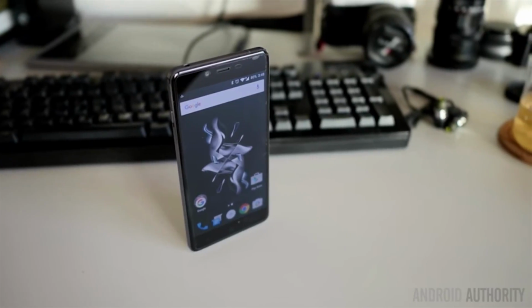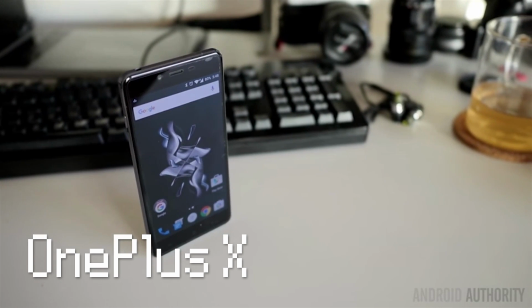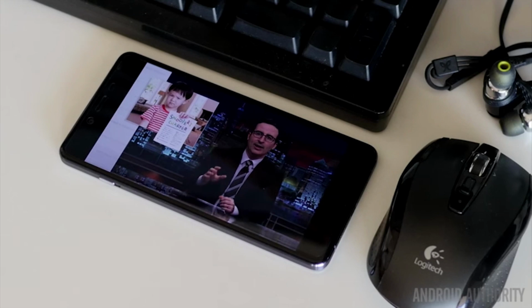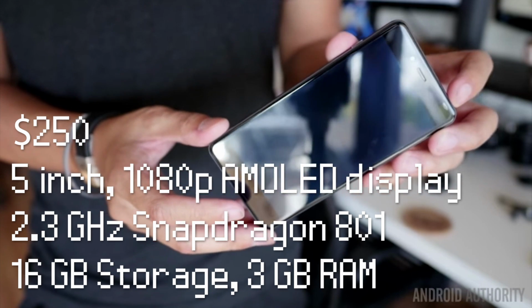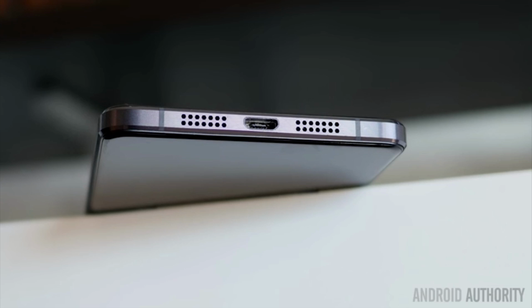Up next is the OnePlus X. This is actually the most expensive phone on this list, coming in at $250, but it's also the most premium phone. So this is a 5-inch 1080p AMOLED display, 2.3 GHz Snapdragon 801 processor, 16 gigabytes of internal storage, and 3 gigabytes of RAM. I think this is the best looking phone on the list.